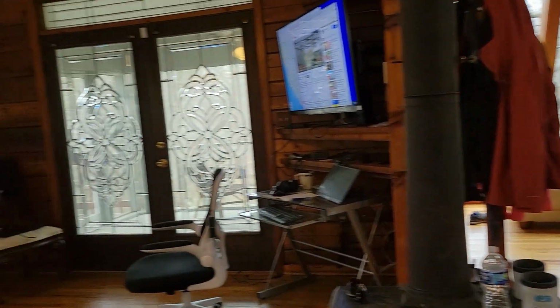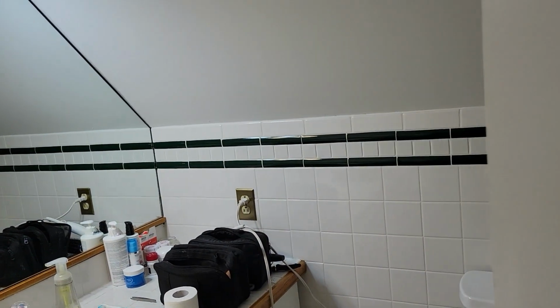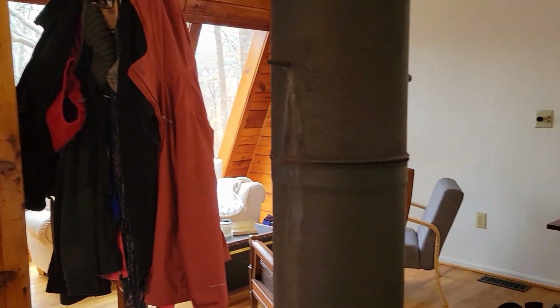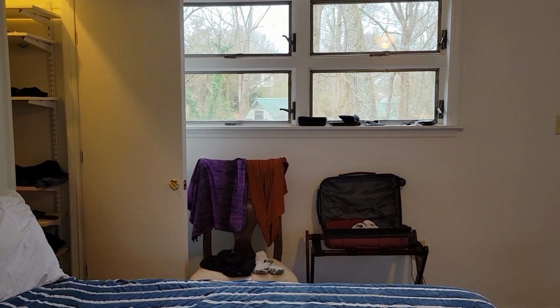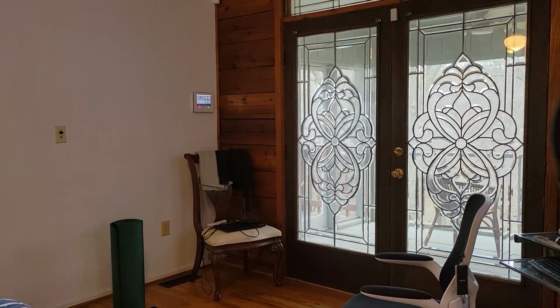Also, a nice sized bathroom. Definitely big enough for our needs. I'm just going to do a 360 around here. So it's small, but bigger than the boat, and about the same size, maybe a little bit smaller than our condo in Toronto. But because of its size, it's really easy to keep clean, and it certainly is just perfect for our needs for the winter.